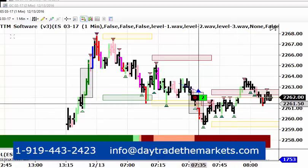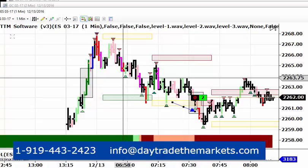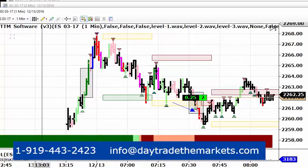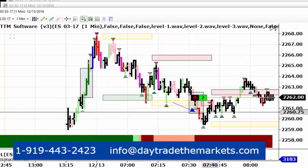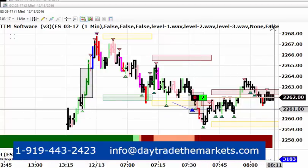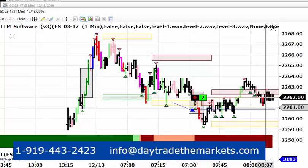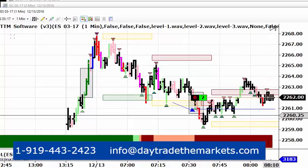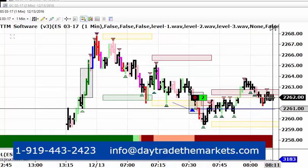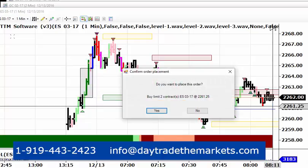So the red bar that was part of this high velocity move, I'm just going to put a marker in there, because I think what I'm going to do is bring this line across in here, and put in another order to buy just a tick above that. Let's see, that's at 61, so I'll do it at 61 and a quarter. We'll put in a buy limit to buy 2 there.